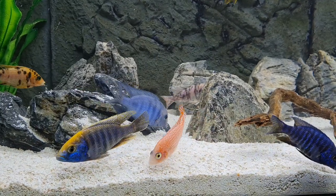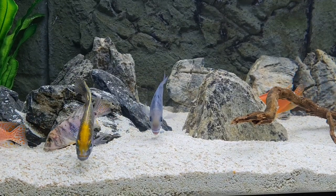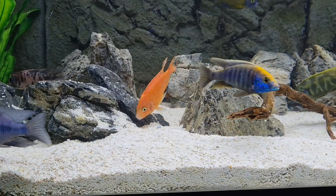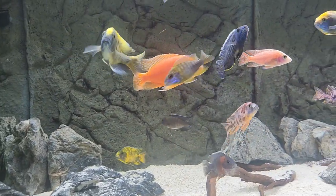The other thing was that orange fish in the middle, that is a strawberry peacock or a dragon blood, as is the one that's just coming from the right around the rock there. That is one that the lady also gave me, who was an absolute bully within the fish that she gave me, and it got worse once I added the new ones.